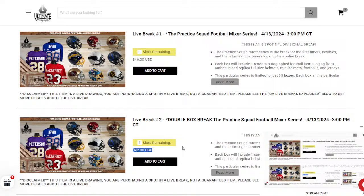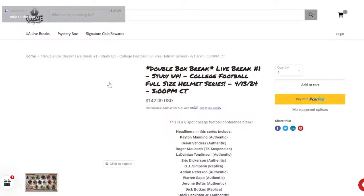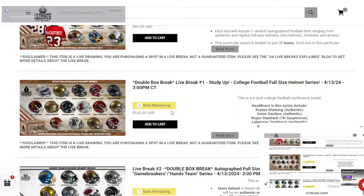We are two to go. Ladies and gentlemen, two to go. This is the old college. We are looking for that Jerome Bettis authentic right there. That's the last headliner hit, not to mention the hidden gem. Don't know what that hidden gem is, but the only way you guys will be able to get into that new college is to fill these last two spots.